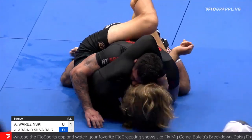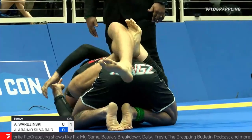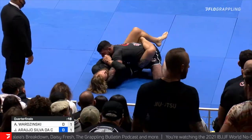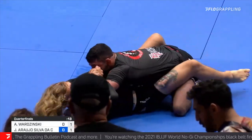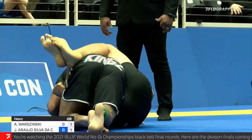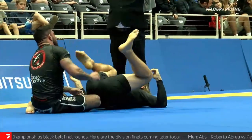The winner of this match does go on to face Pedro Mourinho in the semifinal of the heavyweight division. Twenty-five seconds now. Adam is the lone non-Brazilian in these quarterfinal matches and the only one with a chance of getting through into the semifinal. One last arm lock attempt here from Wardzinski, but I feel that it might not be enough. Time is called. It's going to go to a decision.